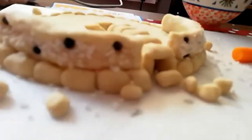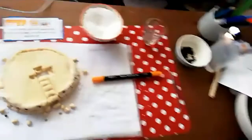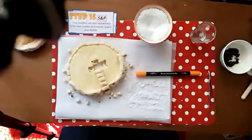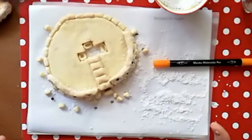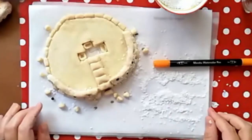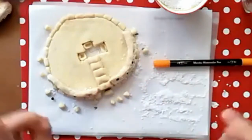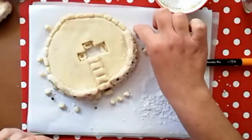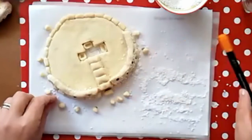It goes in the oven for an hour and a half. Isn't that right, Francesca? Yes, and then you can leave it outside the oven, and it will cool off and harden as well. If you don't have enough dough, then don't do this stage here. Don't make the front part. There's another way to do it. No worries. I made my model without doing this part.